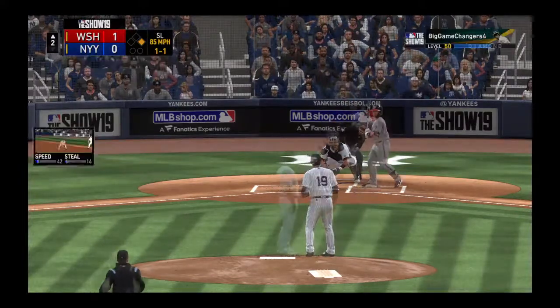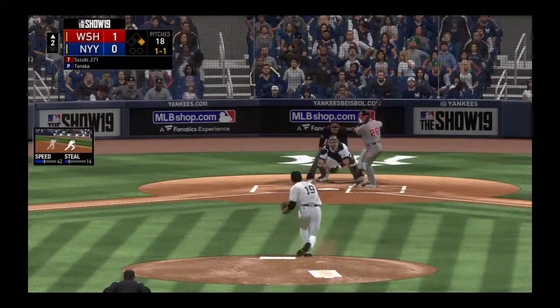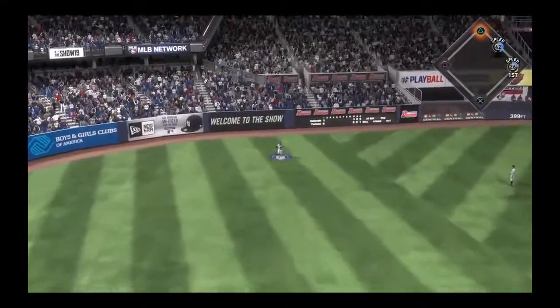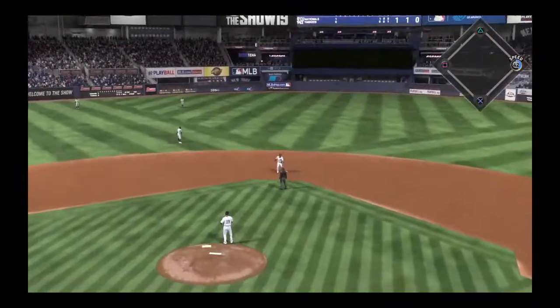A ball and a strike to count to Suzuki. Hey, great take on that slider away right there. But I'm thinking in that situation, that pitcher's got to execute a little bit better. That was almost a non-competitive pitch. Being outside, you could almost have let that one go right out of his hand.